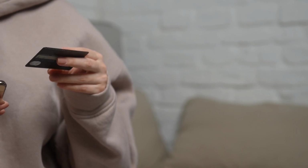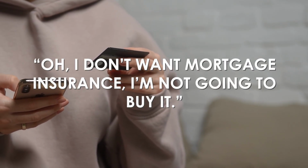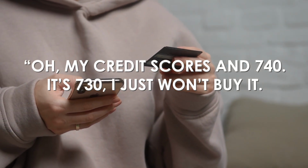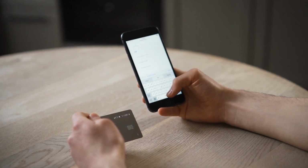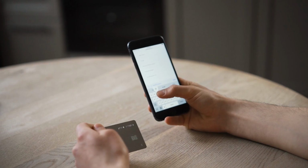Pros know this. Pros always look at buying a home from the perspective of the entire deal. Pros don't get caught up in things like, oh, I don't want mortgage insurance, I'm not gonna buy it. Pros don't get caught up on, oh, my credit score is not 740, it's 730, I just won't buy it. No pro would be caught up on that. They're looking at the entire package. That is what we want to teach you in this video. We want to teach you a lot about packages.